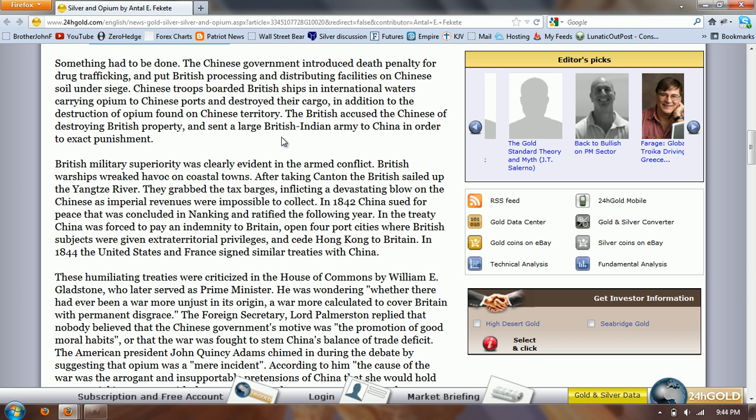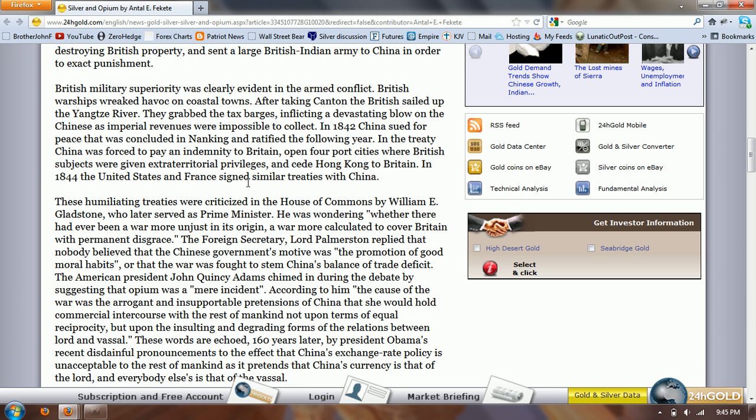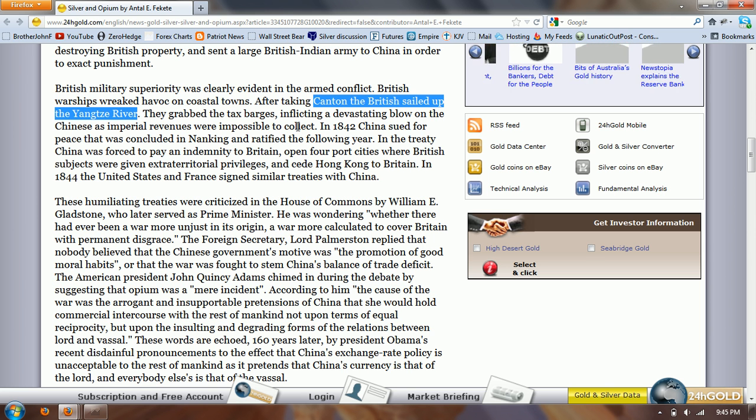The British accused the Chinese of destroying British property and sent a large British Indian army to China in order to exact punishment. British military superiority was clearly evident in the armed conflict. British warships wreaked havoc on coastal towns. After taking Canton, the British sailed up the Yangtze River. They grabbed the tax barges, inflicting a devastating blow on the Chinese as imperial revenues were impossible to collect.